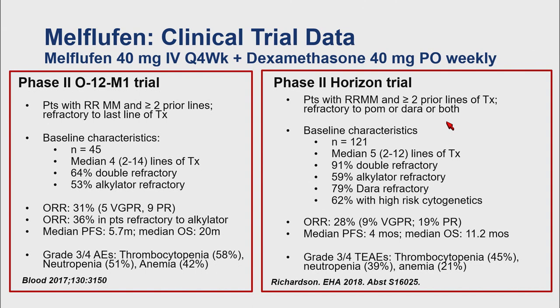Now, there's been a number of studies with melflufen. The initial one Paul Richardson described at ASH a couple years ago in the relapsed refractory setting in double refractory patients, looking at melflufen. This was 20 or 40 milligrams IV Q4 weeks. The dosing now is 40 milligrams IV Q4 weeks together with dexamethasone weekly, and showed an overall response rate of 31%.